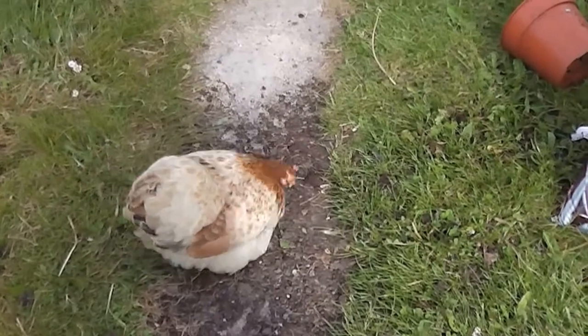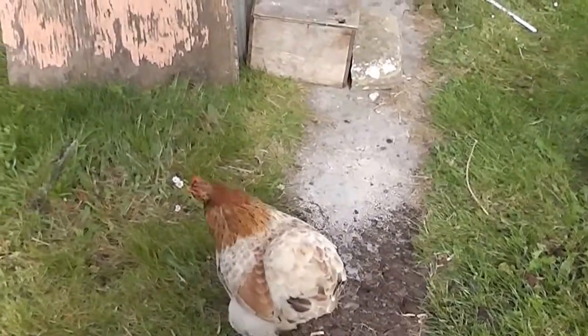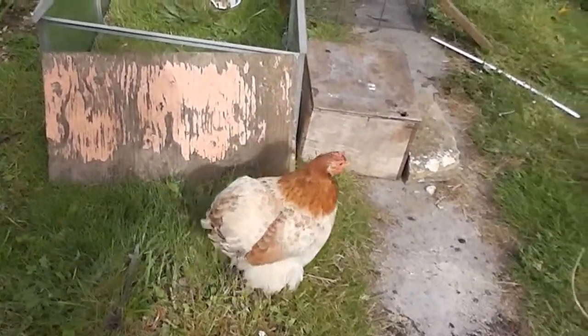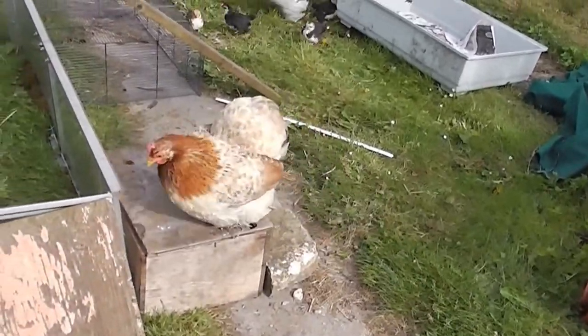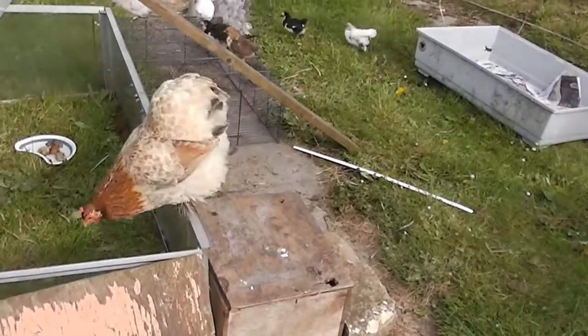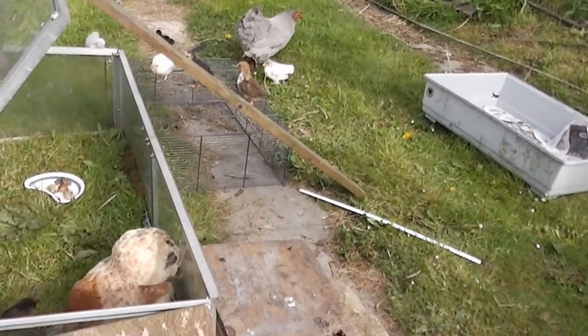I'll put her on the step once and she's hopped in from the step. Now will she know to go up the step again? Go on, go up that step. Oh, nearly, nearly. Aha. We're nearly there now. Yes, she's learned how to go up the step.